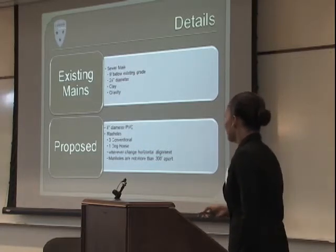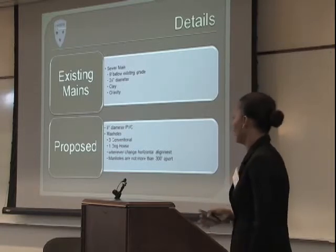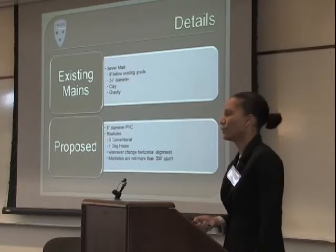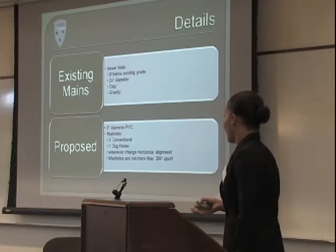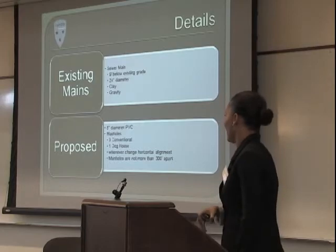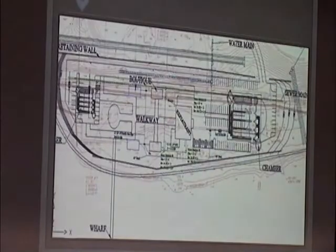And what we're going to propose is several 8-inch diameter PVC pipes and 4 manholes. These manholes are going to consist of 3 conventional manholes and 1 doghouse manhole. And we're going to propose manholes whenever we change horizontal alignment. And the manholes cannot be more than 300 feet apart.